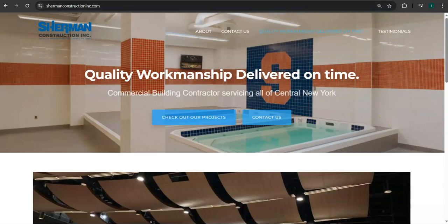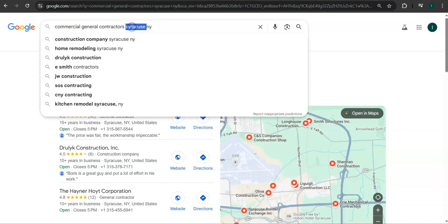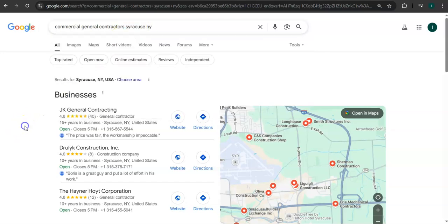And earlier, I went ahead and did a search here for commercial general contractors, Syracuse, New York. So this is a good example of a keyword right here. So you're looking for the product or the service, and in this case, commercial general contractors, and the area where you want the product or the service, and we're using your service area, Syracuse.